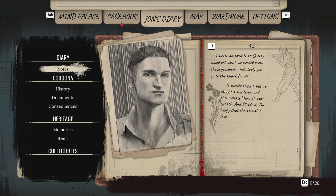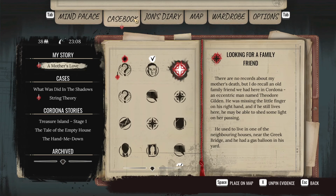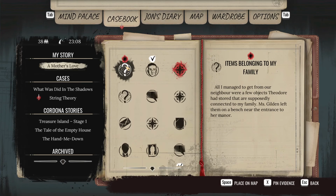John's diary. It sounds absurd, but we caught a murderer and then released him. It was Goliath, and I'll admit, I'm happy that the animal is free. All I managed to get from our neighbor was a few objects Theodore had stored that are supposedly connected to my family. Miss Gilden left them on a bench near the entrance of her manor.